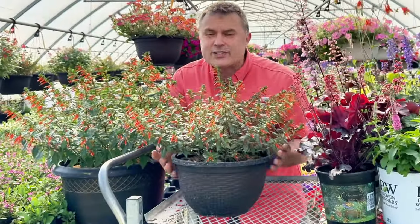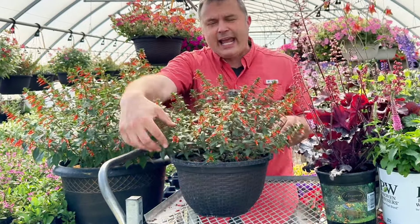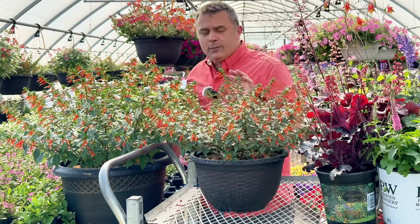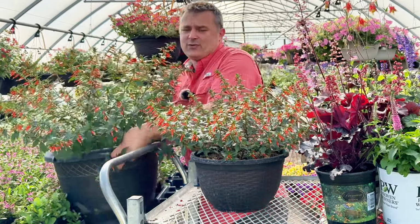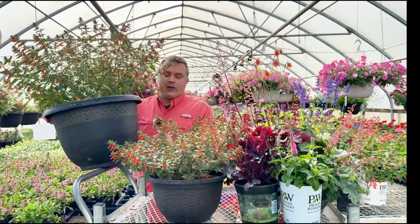So when you're looking at this Cuphea, this is a nice size. It is going to get much bigger. It's going to start kind of hanging over the edge a little bit. Great trailing plant. This is one Cuphea planted at the same time as this one right here. So take a look at this. I mean, it's amazing.